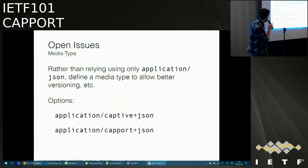Thank you, Martin. All right, media type. It was brought up that rather than just requesting application/json, we should have a specific media type to allow better versioning. That sounds like a neat idea. I like it. First, does everyone think that's a good idea? And then second, what is this media type? What should we define it as?